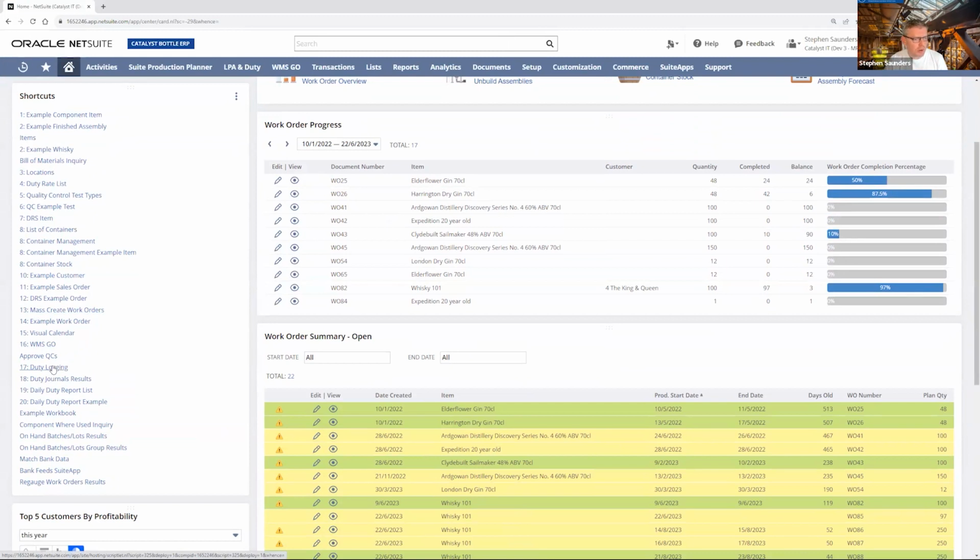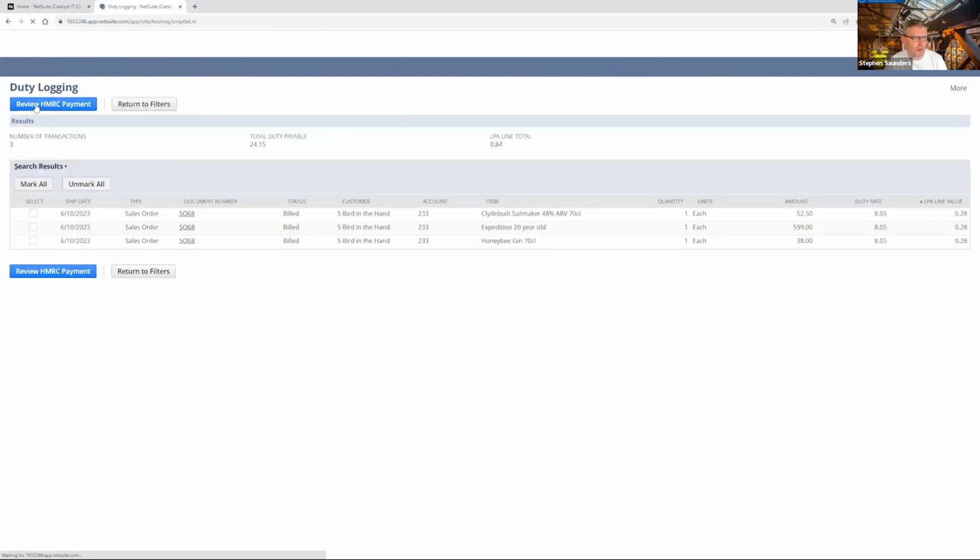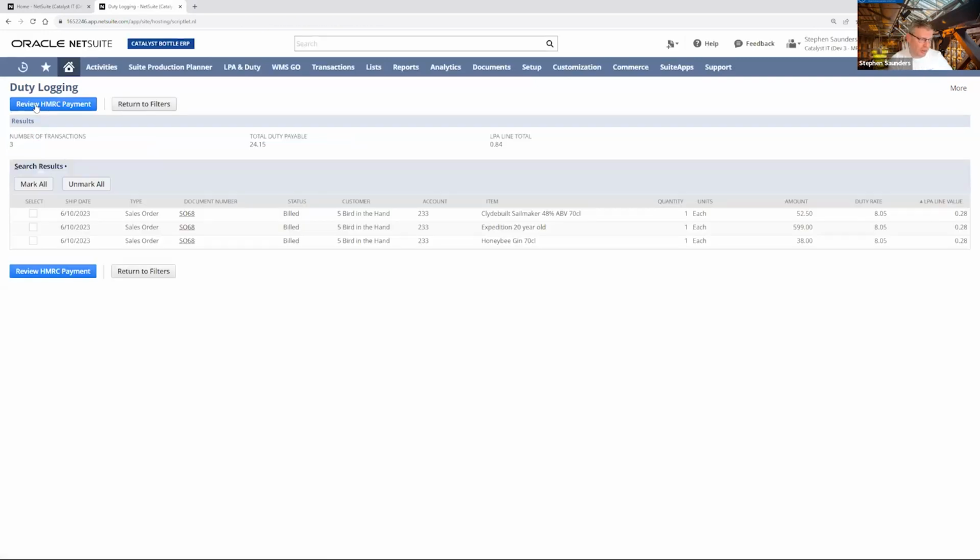So within NetSuite, what we're able to do, and I'm going to show you for the purpose of this demo the W5D process, is this: you'd normally have the HMRC gateway open on one window or one monitor, and then you'd go into the duty logging screen within NetSuite. You would select a date range from which you want to process the transactions, whether you're doing this on a daily basis or a weekly basis, and you would define that.